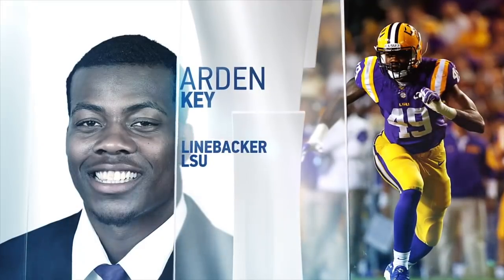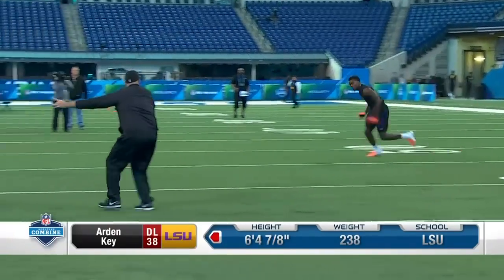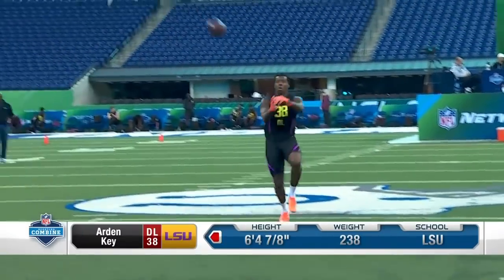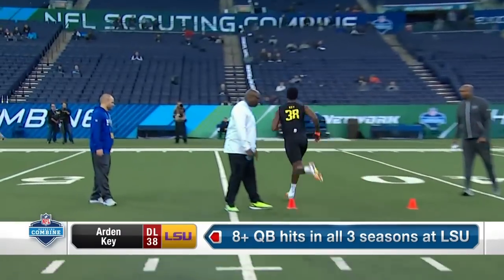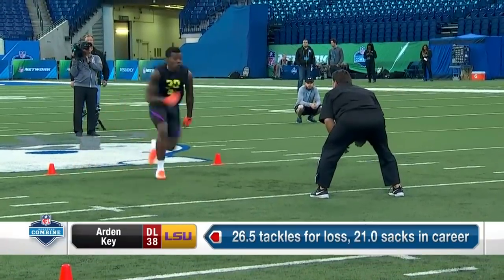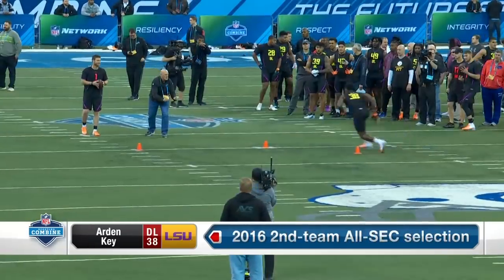Key, this ought to be good. Let's see this. Hip movement. Step on that first one. Change direction. Look how long he is. And Mike, you were talking about Arden Key and the weight loss. Yeah. Quickly, can you change? Arden Key. Foot in the ground. Go. Go again. Two quick changes of direction. And let him overwhelm him with quickness.